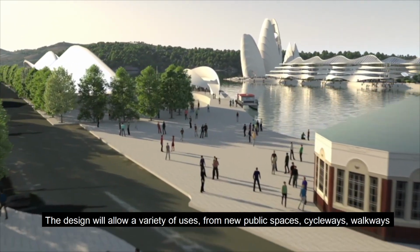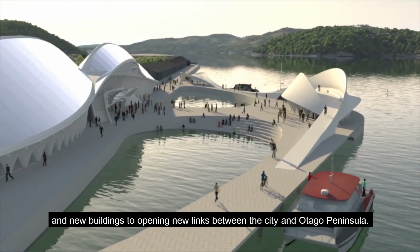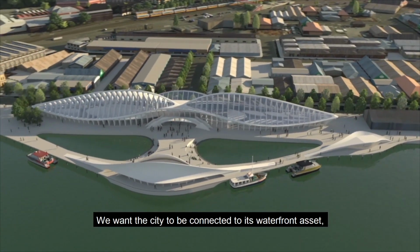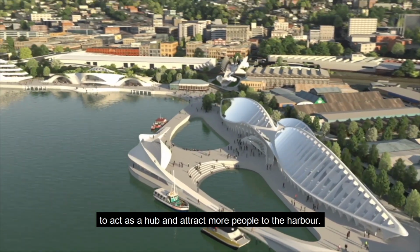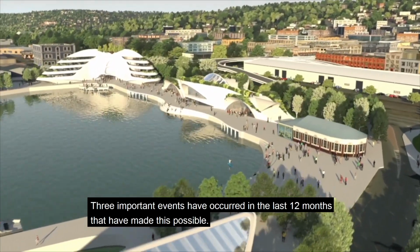The design will allow for a variety of uses, from new public spaces, cycleways, walkways and new buildings, to opening new links between the city and Otago Peninsula. We want the city to be connected to its waterfront asset and to act as a hub and attract more people to the harbour. Three important events have occurred in the last 12 months that have made this possible.